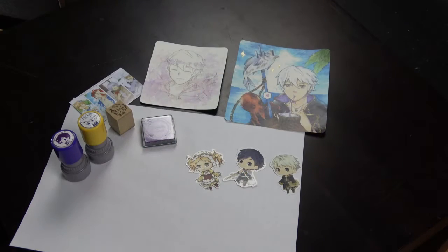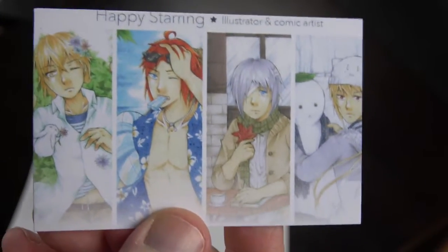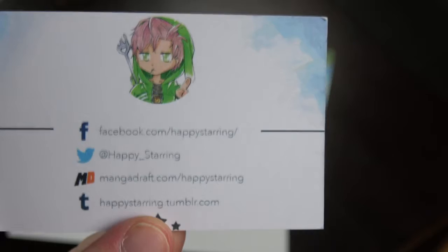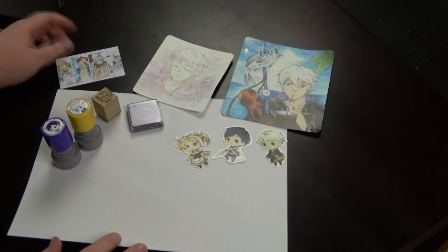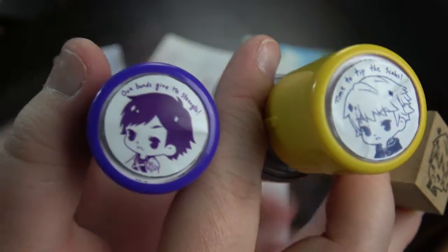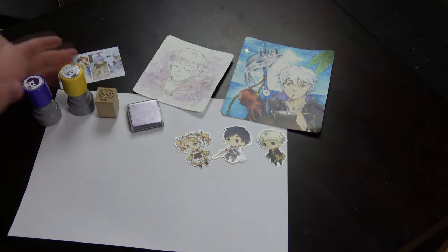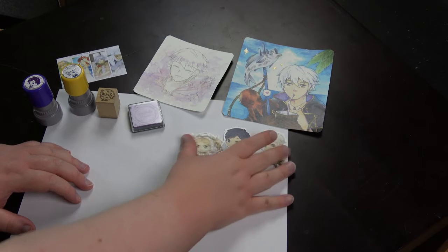Next up we have a delivery from Happy Starling. If you remember her, we had her before on this format of my videos. Yeah, I purchased from her again because now she has stamps. And you know how much I love stamps. There we go. And I'm really eager to try them out, but before that, there was more, and I didn't expect this.